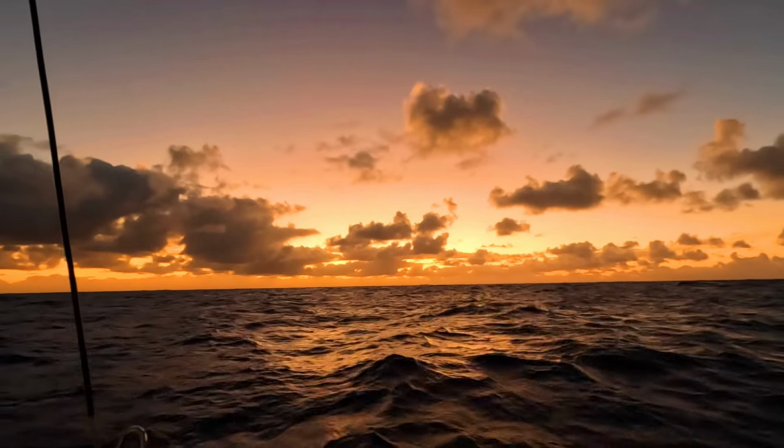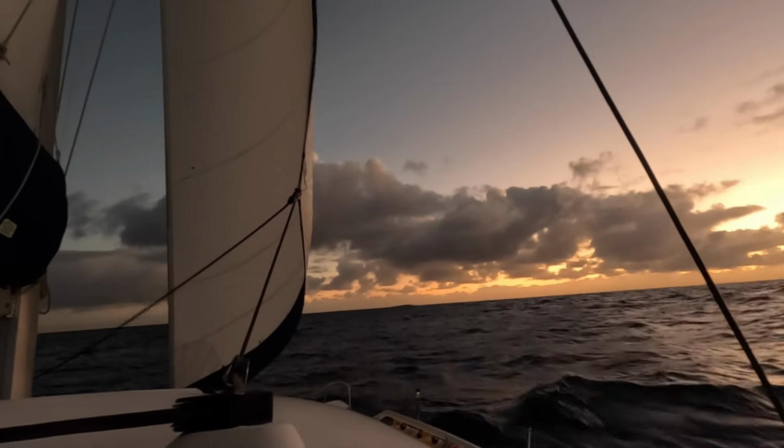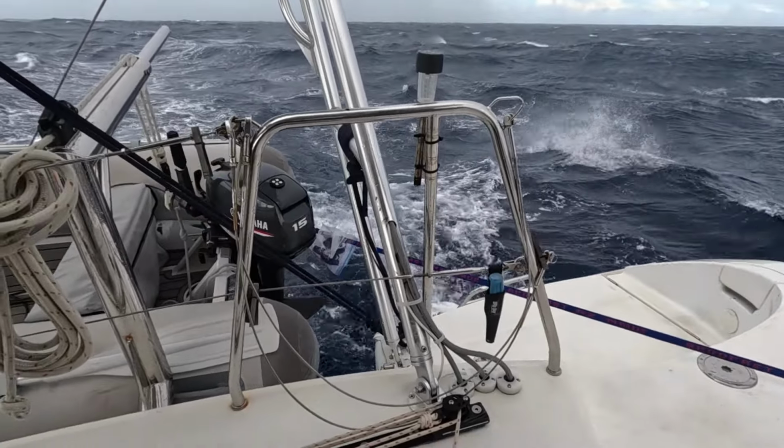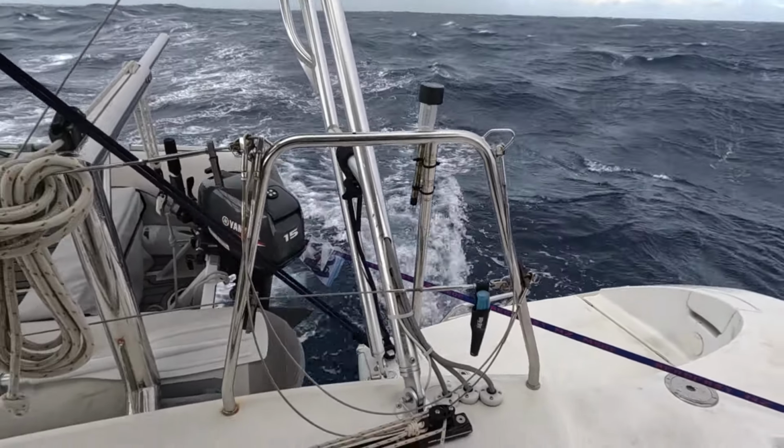Morning of the third day. It rained a little bit last night, and it looks like I'm gonna have a little bit more rain this morning. I ran into that storm and the winds jumped up to over 30 knots.